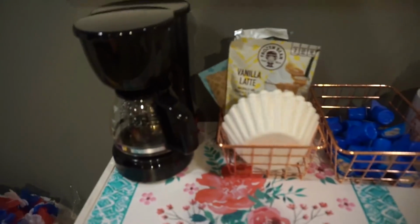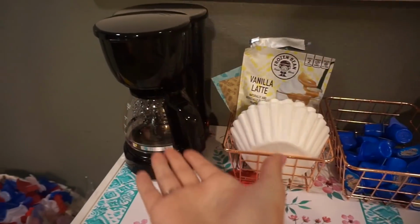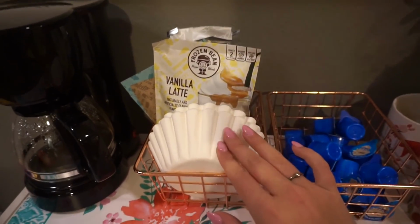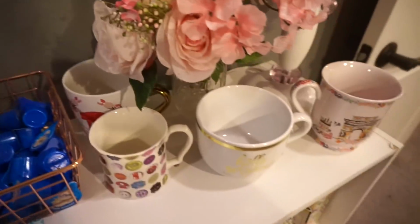Okay, listen up. One time I was feeling kind of crazy. So at midnight, I got in my car and I went to Walmart and I bought my own baby coffee machine for my office. So take a look at the coffee bar that I just created. As you can see here, I have my baby coffee machine, little baskets with coffee mix and filter pods. I have my creamers and my mugs.